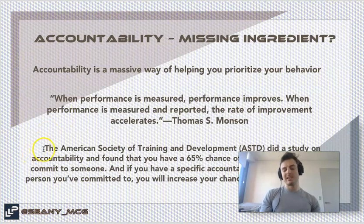And I just picked out a study. The American Society of Training and Development did a study on accountability and found that you have a 65% chance of completing a goal if you commit to someone. And if you have a specific accountability appointment with a person you've committed to, you will increase your chance of success by up to 95%, which is massive. Because if you go, oh, Sean rings me twice a week on my online training, I know I need to have these tasks done, that's going to be like a fire up your ass and actually help you do it.